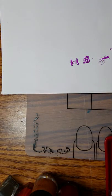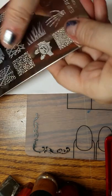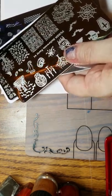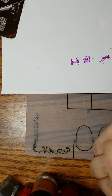Okay. Anyway, so now what I'm going to do is put this back. This is going longer than I expected, so I'm going to rush through these ones that I haven't swatched. Let me show you these that I have.